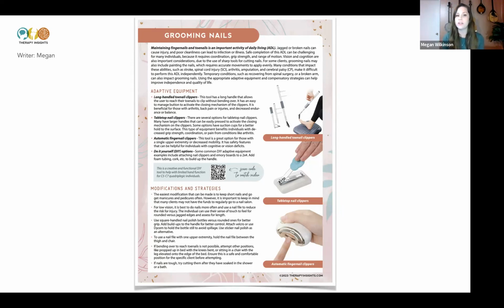The long-handled toenail clippers are the first piece we're talking about, and they allow the person to reach down and get to the toes without having to bend over. It has a little button to activate the mechanism, which makes it pretty simple. There are also several different nail clippers, like a tabletop one. The automatic fingernail clippers are excellent.